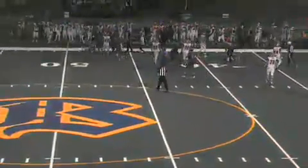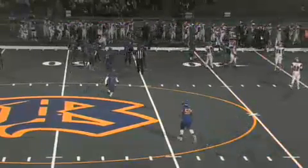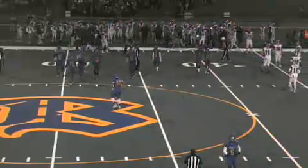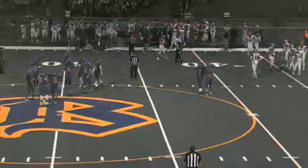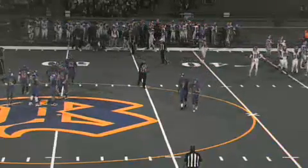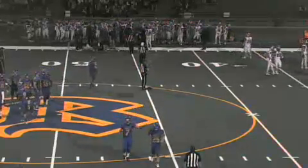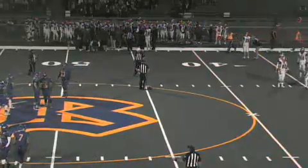Quick handoff around the edge. Clayton Williams has had so many good runs tonight. Breaking free a little bit all the way up to the 45-yard line. Great run, as the mist is coming down hard. Unfortunately, at the end of it, it looks like he might have been shaken up a little bit. He's laying on the ground near midfield. That might have been Clayton Williams, I believe, the running back. Not too sure there.